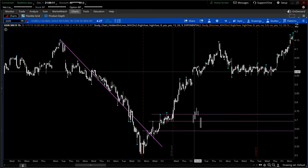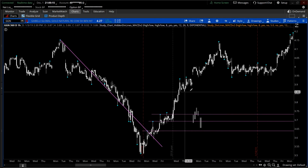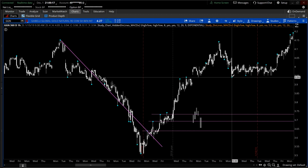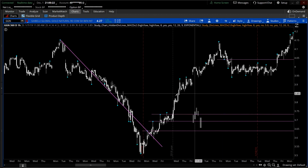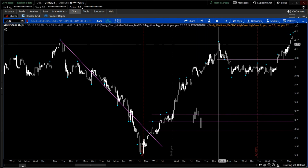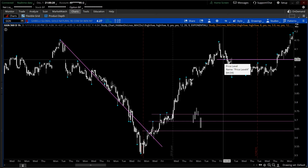So you just stay in there and keep doing what you got to do and do your safety, when you want to get out. But here's your lower fractal. Here's a lower fractal right there. That is the very first low fractal that it showed. So this will be your point of interest. Might be time to get out of there.